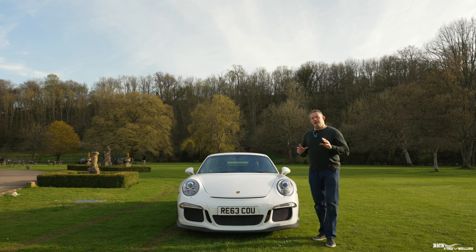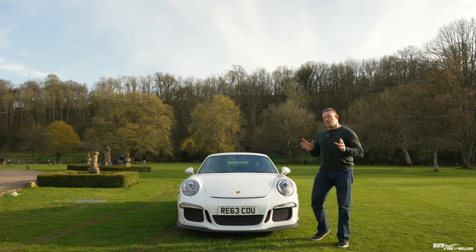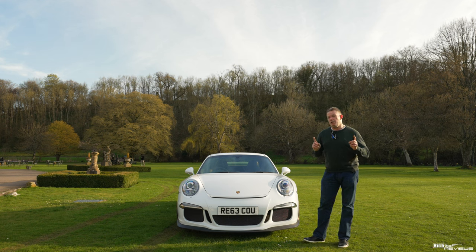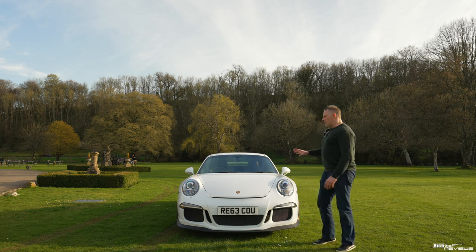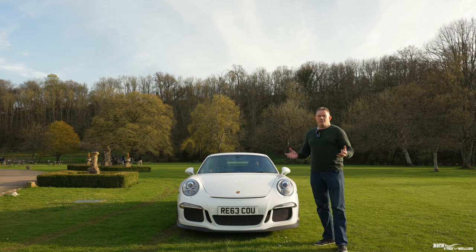Now, with regards to the most sought after, rarest edition of the GT3, taking away the special models, by far it's the Touring Edition, but the Touring Edition was only released for the 991.2 model range. Now, what's the difference between the Touring range and the standard GT3? Well, they're called winged and no winged, really, because in effect, that's the main difference.